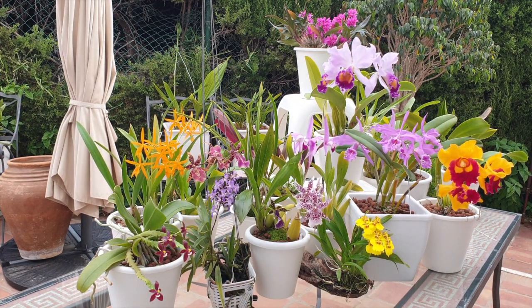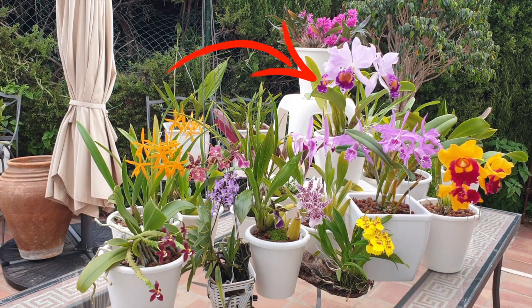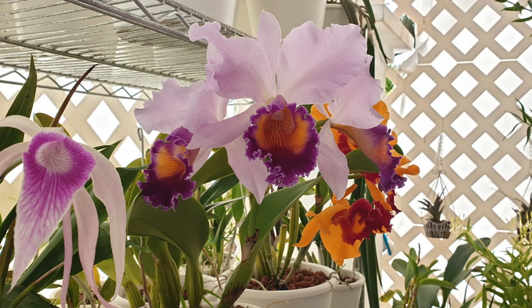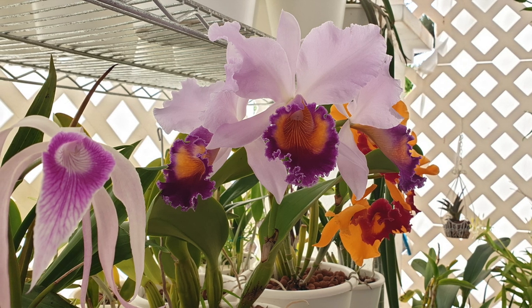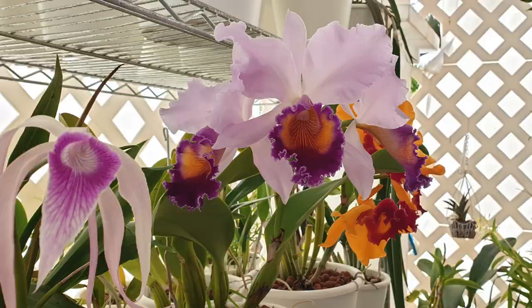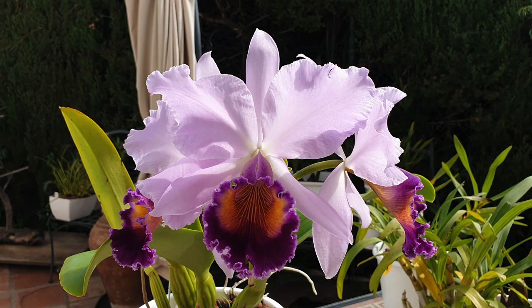But can we just go up another floor, please? Oh, be still my heart. Cattleya Dinard Blue Heaven. The insane beauty of these blooms knocks me out every single time I am in my blooming alley. Not just the fragrance, which is stronger than the Maxima. So with every little bit of a waft of a breeze, I have to make sure who am I smelling, because interchangeably, I'm getting wafts of Cattleya Maxima and wafts of the Dinard Blue Heaven.